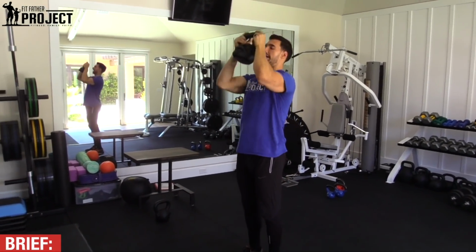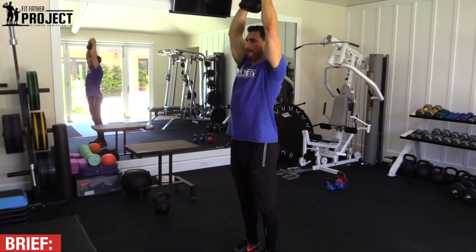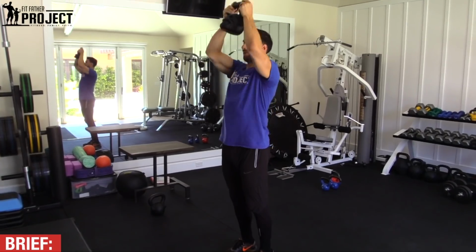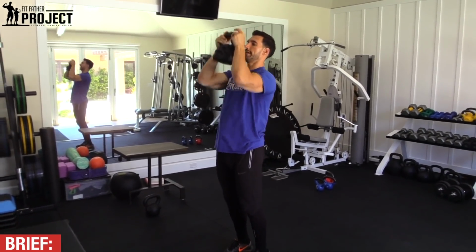Great for your shoulders, your core. Make sure you keep that core tight. Press overhead. A couple more. Last one.